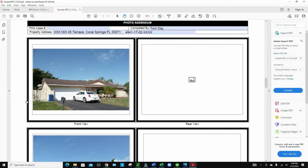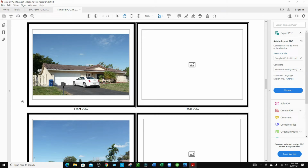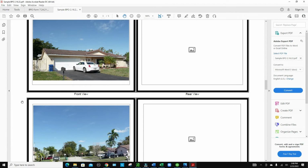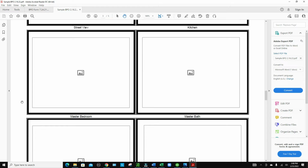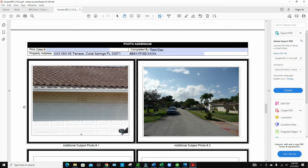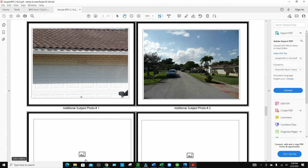And the final step to the BPO is to upload the photos. You may be asked to also upload the MLS sheets for the comparables, so you want to do that. And if the property was listed for sale, you would want to upload the MLS listing. But there you have it. The BPO is now complete and ready to hit the send button to the asset manager. There you go, folks. That's how you do a BPO.